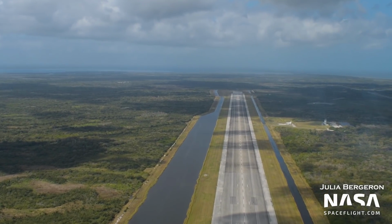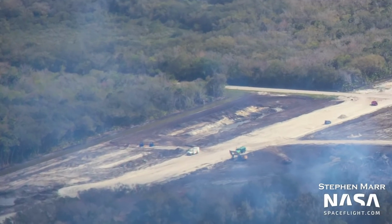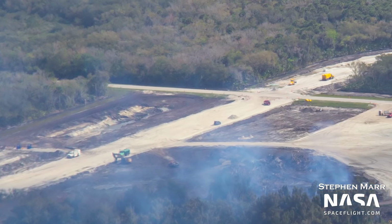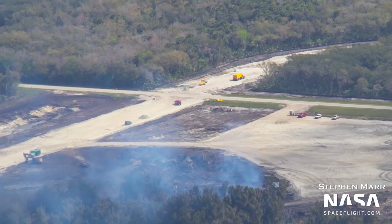Away from Roberts Road, ground clearing continues at the Launch and Landing Facility, formerly the Shuttle Landing Facility. This runway will soon be at the center of a major aerospace operations area.